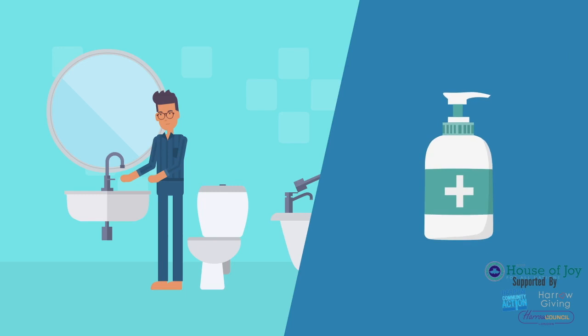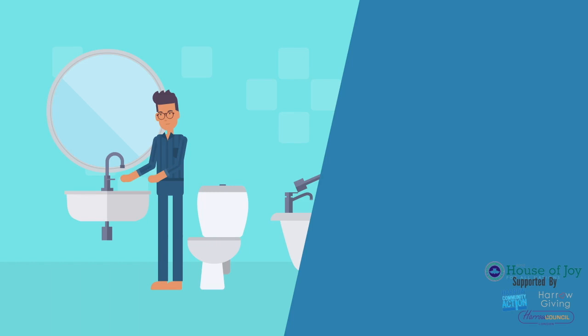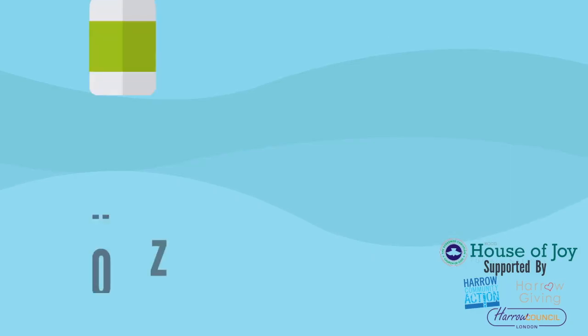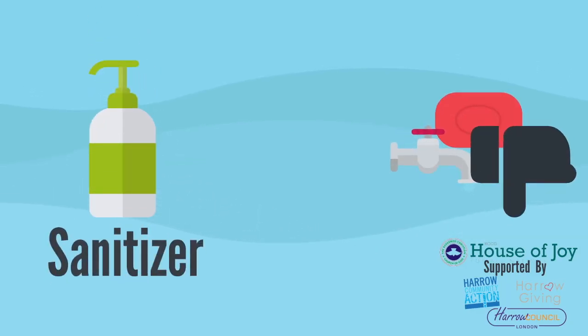Washing or sanitizing your hands removes viruses and other germs, so you are less likely to become infected if you touch your face. Using soap and water is the most effective way to clean your hands, especially if they are visibly dirty. Hand sanitizers can be used when soap and water is not available.